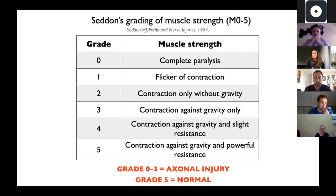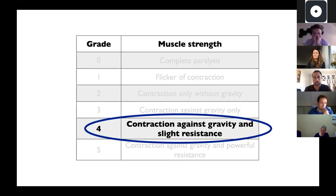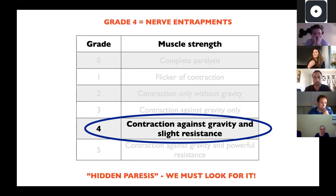Seddon's grading of muscle strength is by far nothing new. This has been around since 1954, and I'm sure we all know about it, where grade zero is a complete paralysis of an upper limb, for instance. Grades 0 to 3 symbolize an axonal injury, whereas grade 5 is a normal nerve. But what happens to grade 4? Grade 4 is a contraction against gravity and slight resistance. This is what happens in nerve entrapments in the upper extremity.